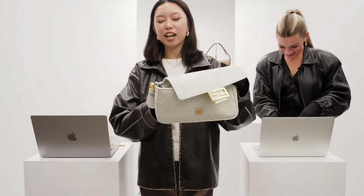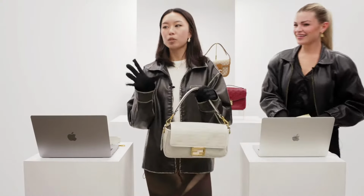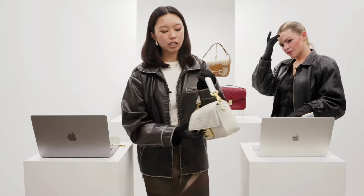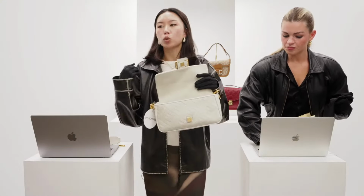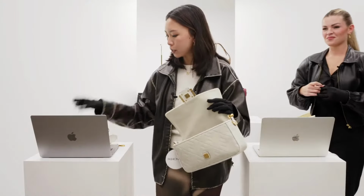But funnily enough, I just think that strap adds a little bit of boom to it because it's so thick. But if you want it more for everyday wear, you do have this thin strap. And the baguettes are really great bags. They're like the original shoulder bag in my opinion. That's what I think of when I think of a shoulder bag, and they're so in right now. So we do have a dust bag as well.